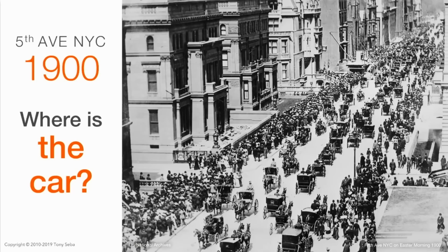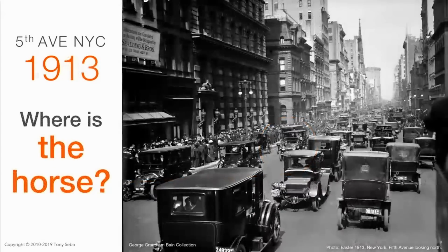We used horses as our main means of transportation, all of humanity, for thousands of years. There is one car in this picture there. In 13 years, there was one horse in that picture? Can anyone see it? Essentially, transportation flipped from all horse to all cars in just 13 years. 13 years. And this is more than 100 years ago.